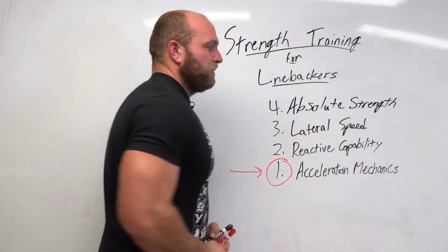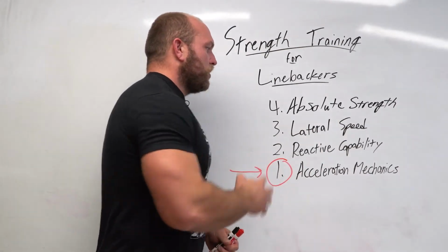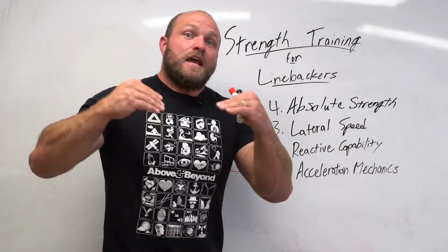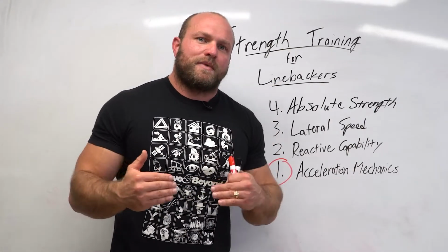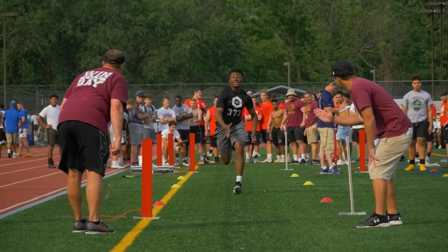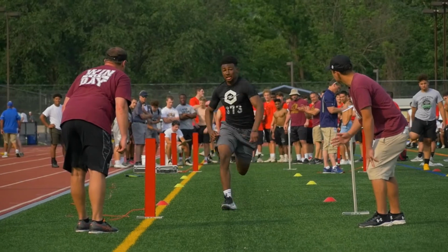They can make those big plays because of their absolute strength. They understand how to utilize that lateral speed and how to react effectively with their acceleration mechanics. And that's exactly how you develop top-notch, world-class Power 5 linebackers.